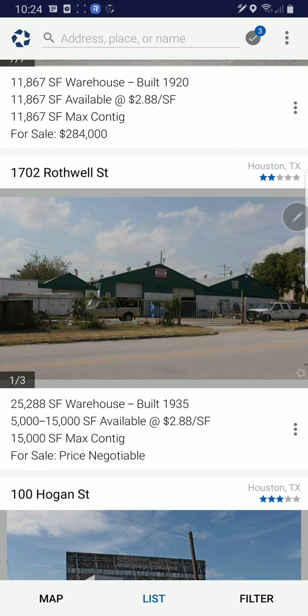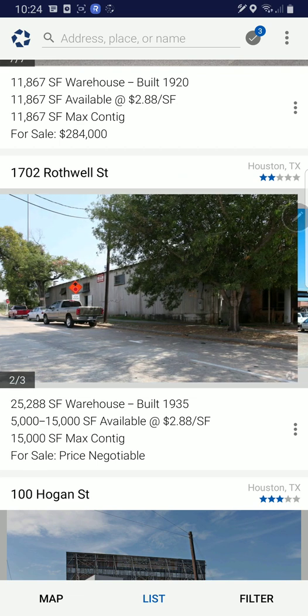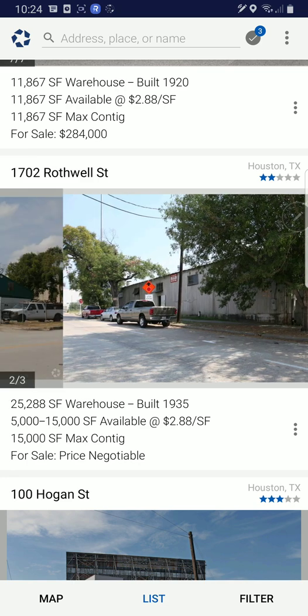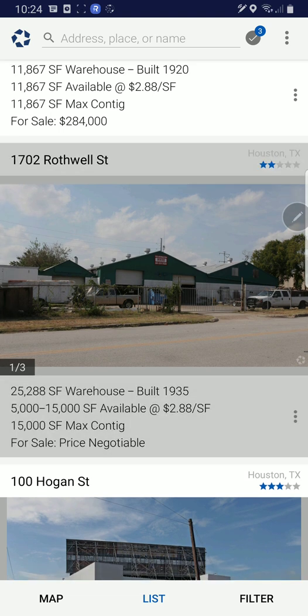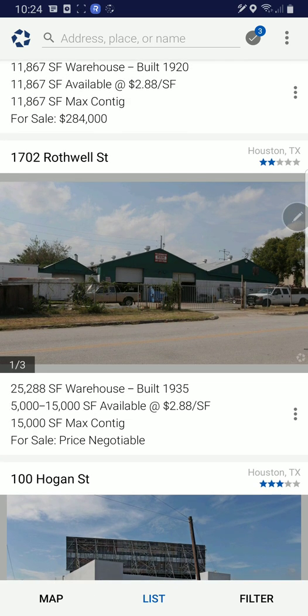1702 Rothwell. This doesn't look like a fit. There's no yard. You can see the condition of the property. This is not a place that would look like an ideal fit based on our conversation with Mickey. But Rothwell, the rent would be low enough if the term was there, but the term's not there. They need a 3 to 5 year minimum deal.